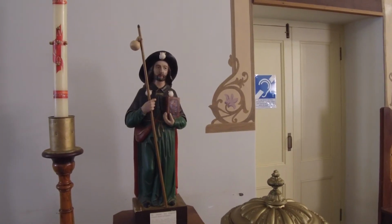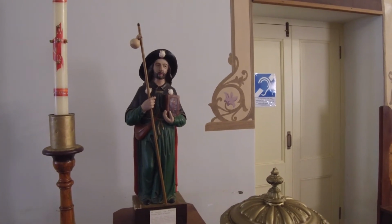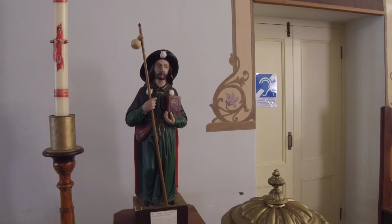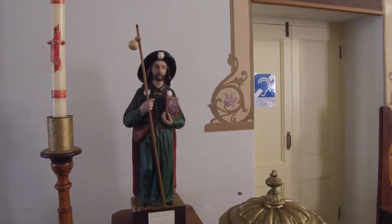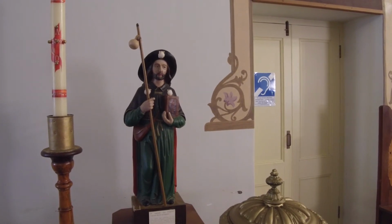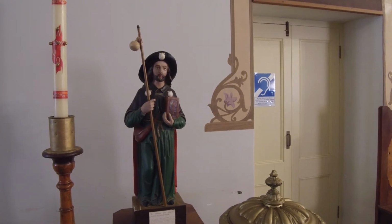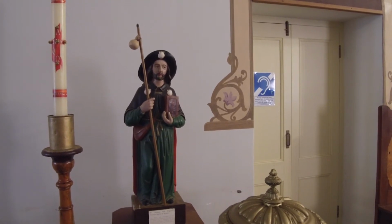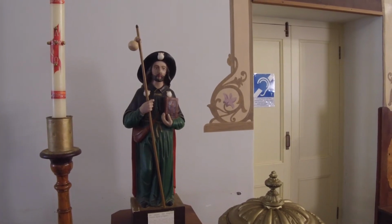This statue is of St. James the Pilgrim, who is the patron saint of Spain. Now, in the introduction, we spoke about the scallop shells and Christians wearing them on their clothes as a symbol of the feminine principle. So here's an example, St. Francis the Pilgrim from Spain. And guess what I found over here?